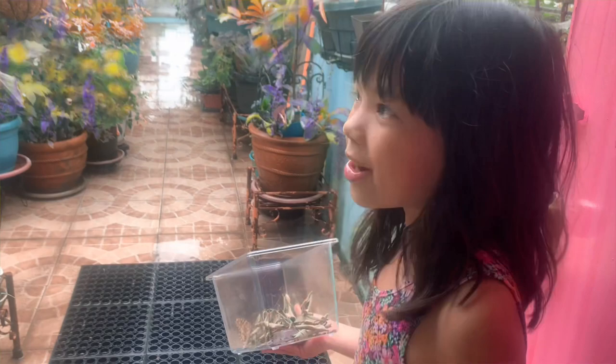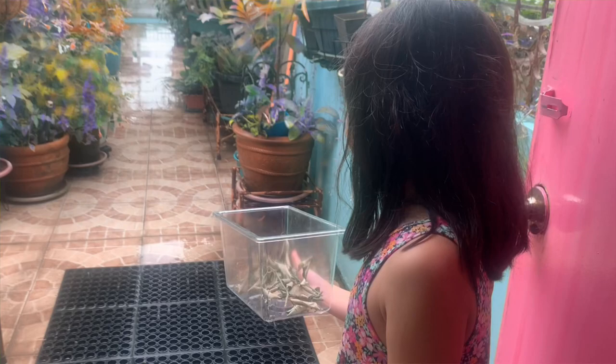Okay, it's not literally moving, guys. I'm not sure if we should cut the video or something, because this butterfly is so weird. Look, it's just literally staying here. See, it's not even leaving. Come on.